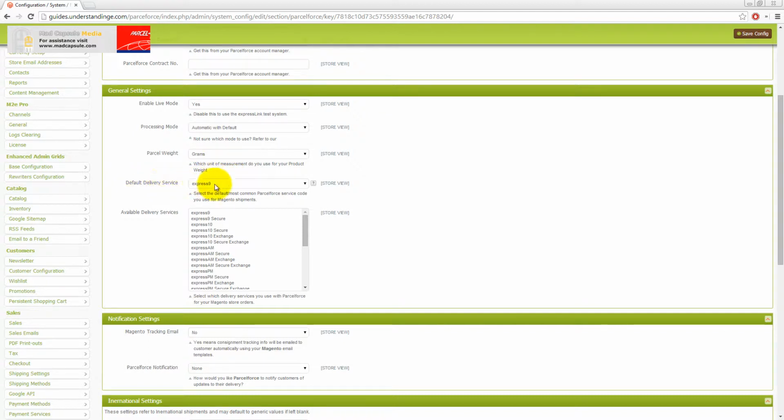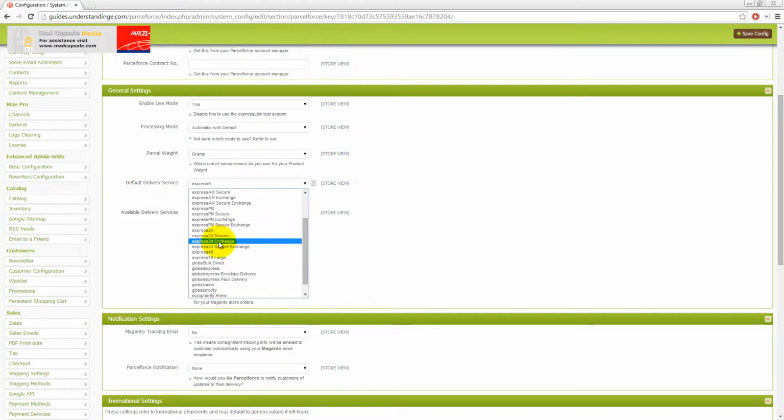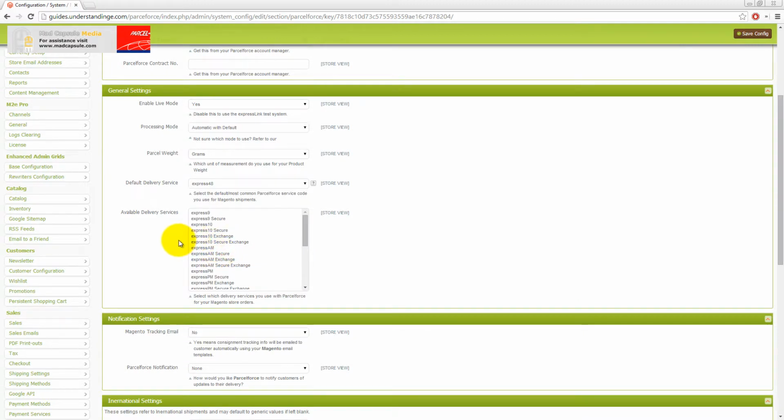And default delivery service, what's this? So this is the service that will be used if you're using automatic with default mode. Every consignment will be sent to ParcelForce using this shipper method. Okay. So if we were to do Express 48? Yeah, that would work. Cool beans.